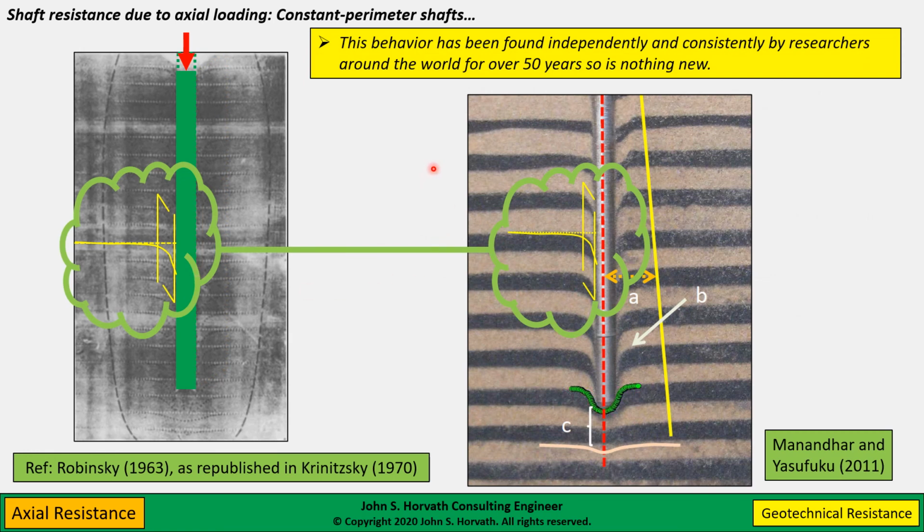And again, this is not new information. Rubinski showed it almost 60 years ago. In more recent research, these researchers used colored sand instead of lead shot, but you see the same behavior.